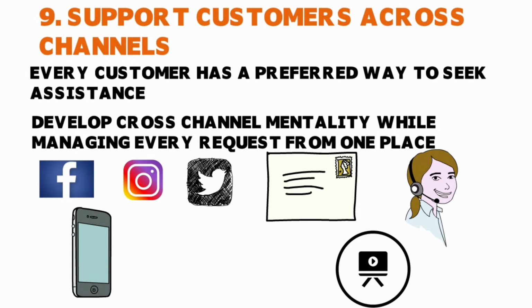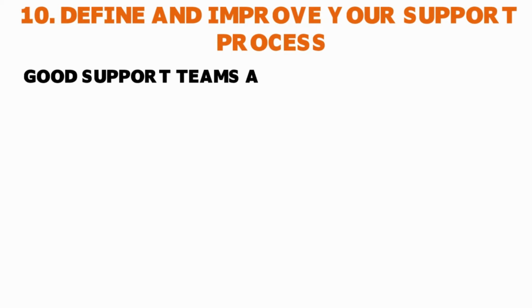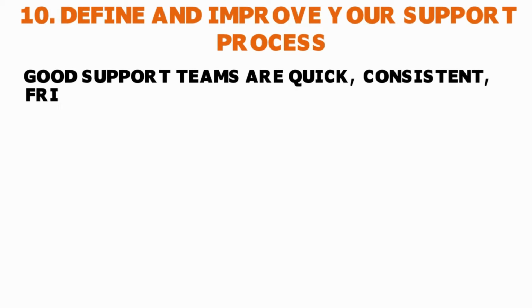Another thing you can do with cloud ERP software for small businesses is that you can define and improve the support system continually, right? There is something operational strategists call total quality management. I call it ASAP quality management, live quality management, because good support teams, excellent support teams, are always quick. They are consistent, right? They are friendly. They are helpful.